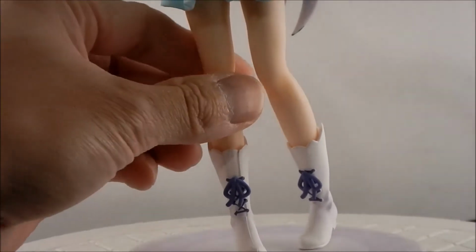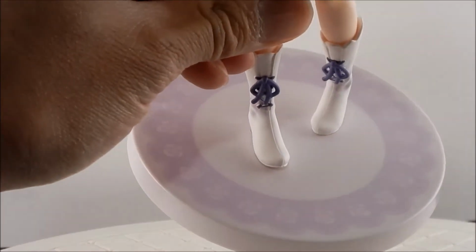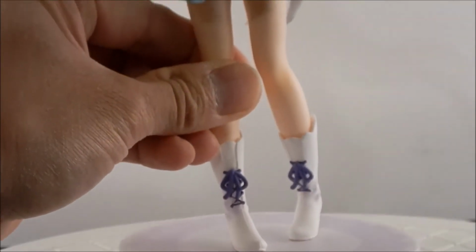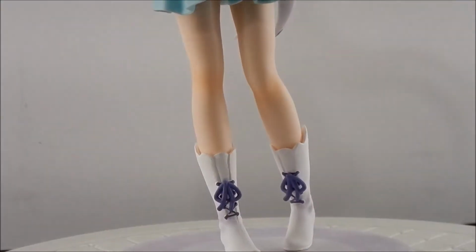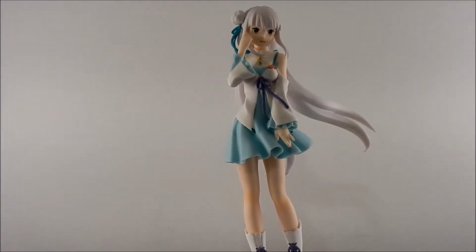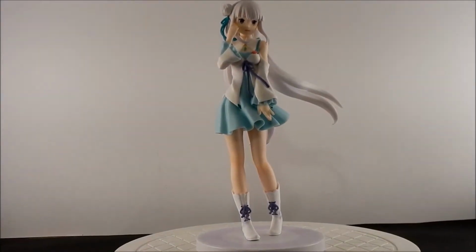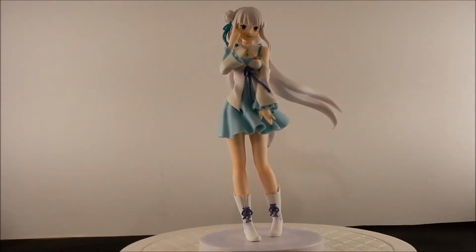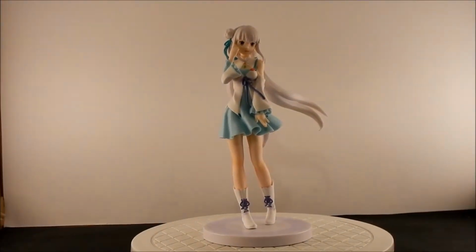Yeah, I like to point out that the base is like a flower pattern, sorta. Pretty nice. It's purple. Purple and white. That's Amelia's colors. So there she is. So I got her for $15. I can't really nitpick too much. I'm not gonna lie.